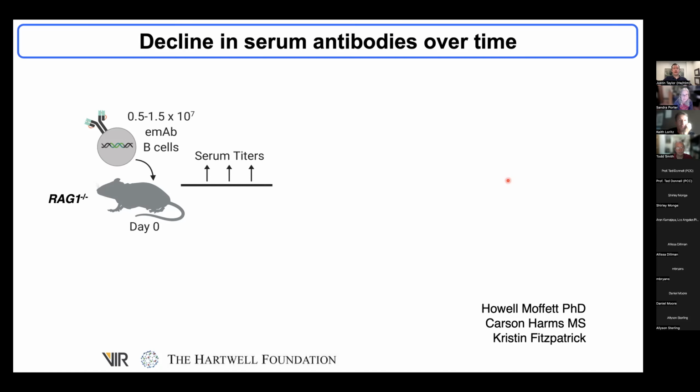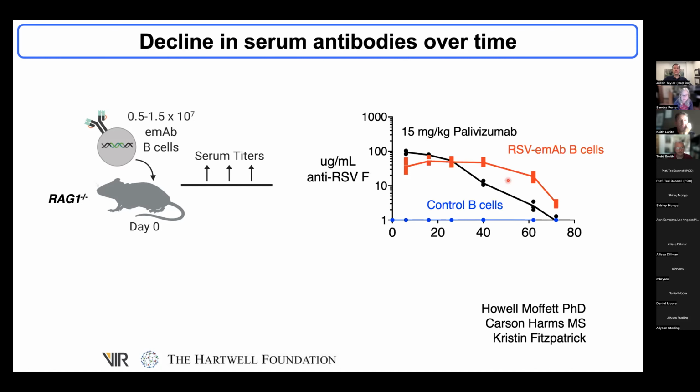Before, I showed you the protection that lasted out to day 82, but here I want to show you the serum titers of antibody in these animals. What was initially expected is in red here, this is the levels of antibody we could detect in the serum after we transferred our B cells. This is 6 days after. You can see this is lower levels than if you just injected the antibody at this day 0 time point. But injecting the antibody in black has a pretty well-established half-life and decays over time.